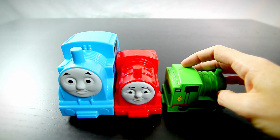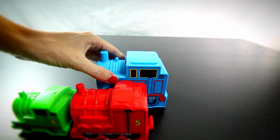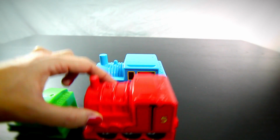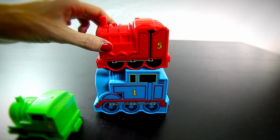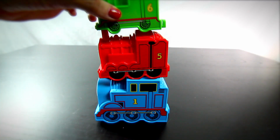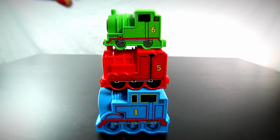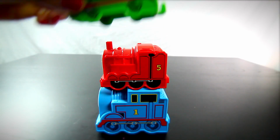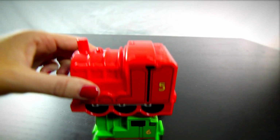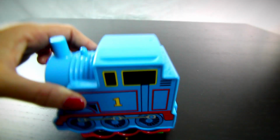Now let's build a tower. Thomas is the biggest. James goes on top of Thomas. And Percy goes on top of James. There's our Thomas and Friends tower. Let's break it down. Percy is the smallest. James is bigger. And Thomas is the biggest.